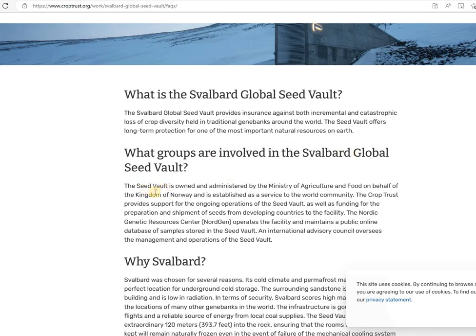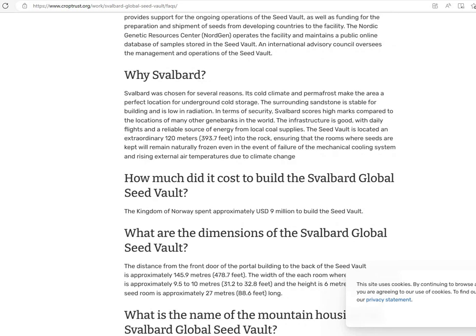So this one up here in Svalbard, it's owned and administered by the Ministry of Agriculture and Food on behalf of the Kingdom of Norway, and is established as a service to the world community. The Crop Trust provides support for ongoing operations of the Seed Vault, as well as funding for the preparation and shipment of seeds from developing countries to the facility. So Norway operates this, and they chose Svalbard for several reasons.